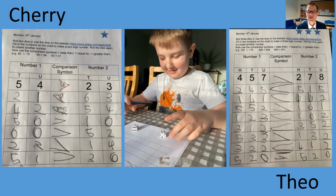In Cherry class, we have Theo, who has been using some dice to generate 2- and 3-digit numbers, which we can see on those 2 sheets. And he's been comparing them with the less than and greater than symbol very, very accurately. And I also hear you really enjoyed this task, which is really pleasing to hear. Top work, Theo.